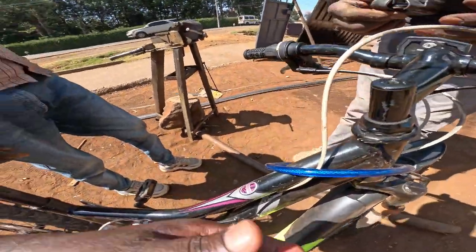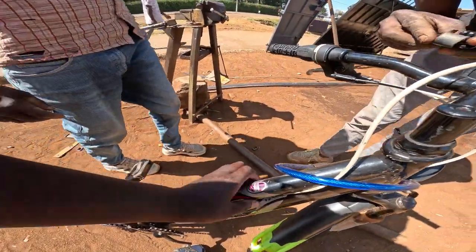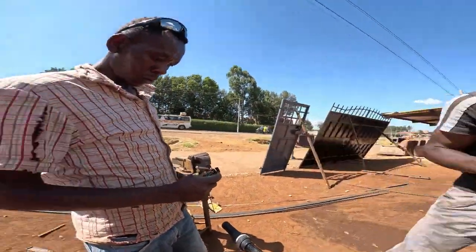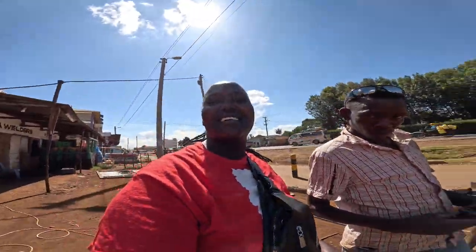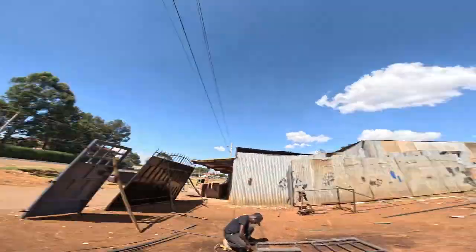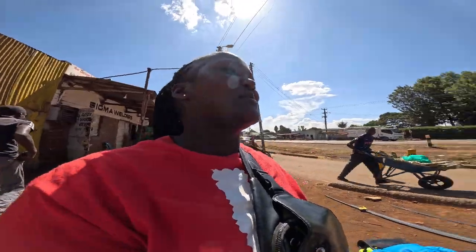So what you are going to do is some welding. You know, this is steel. The beauty of this bike, it's steel. If it would have been aluminium, what would have happened? Wait. If it would have been... He wants to talk and he doubts himself.